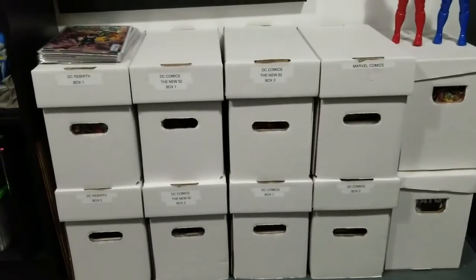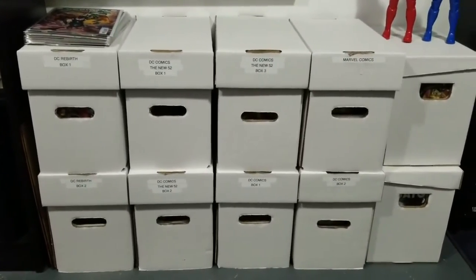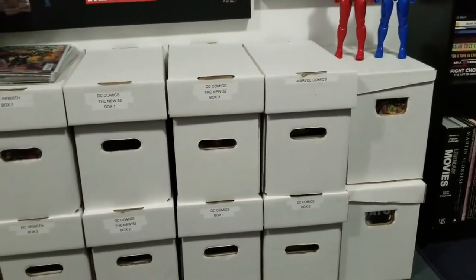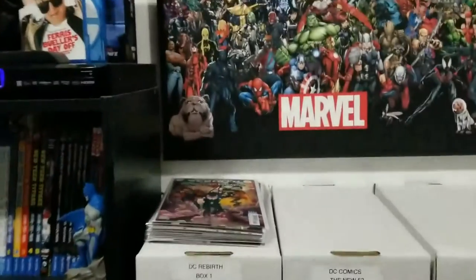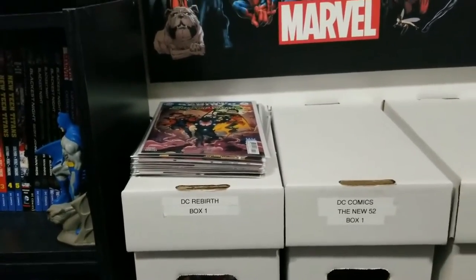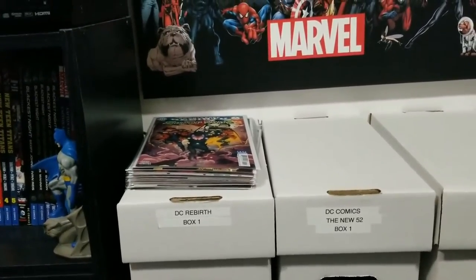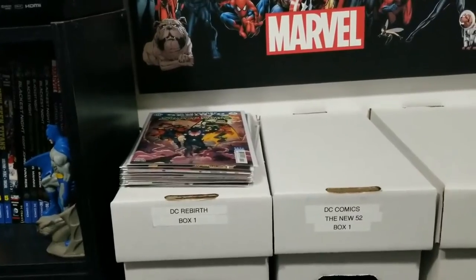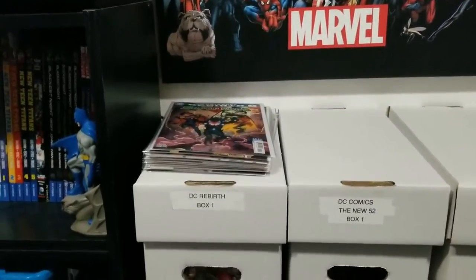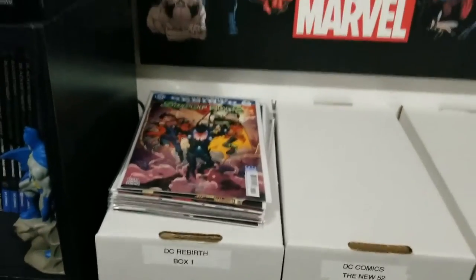They're kind of sorted by, as you can kind of read the labels. The two on the end are just kind of odds and ends. Some I'm probably going to get rid of or sell or whatever. This is my pile to read, which is actually much larger because I'm almost 2 or 3 months behind picking up all my books at the comic shop. So I dropped some books recently, but good God, I have so much reading to do.